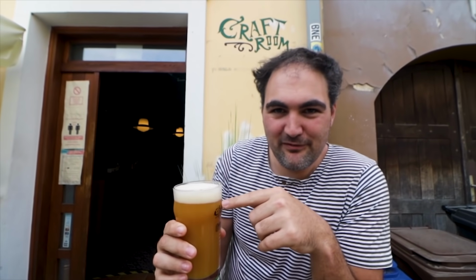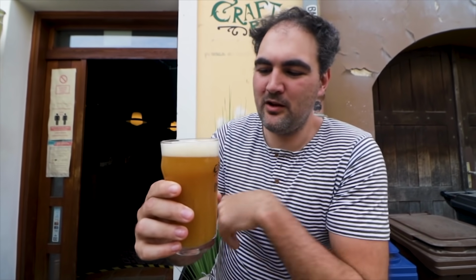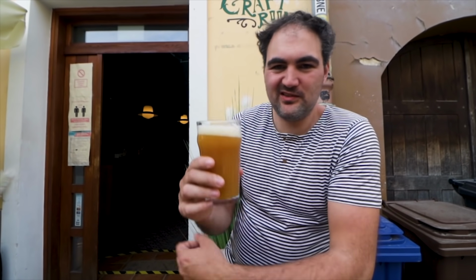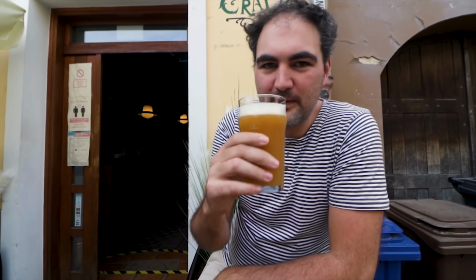This is called C4 because it's made with 4 different kind of hops. So I'm gonna give it a taste. Oh yeah. It is super hoppy. You can really taste a hop flavor, the very bitter flavors with it, and also the slight fruitiness. This is not a sweet beer at all, far from it. Really good, very surprised. This is like a small flavor bomb actually.